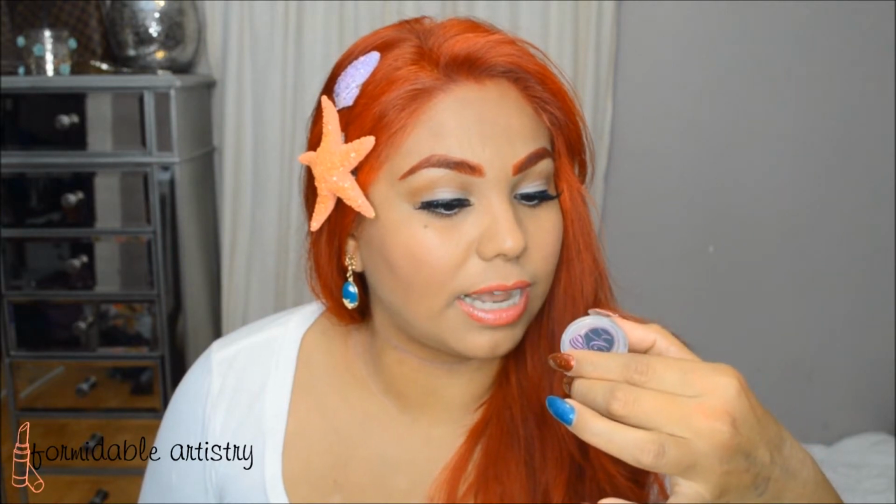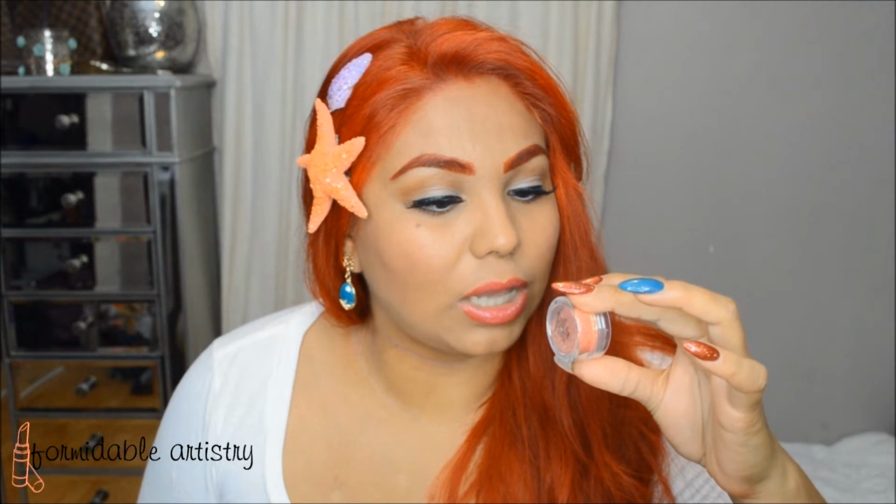And I also got Electric Love, which is a really nice coral color. It kind of reminds me of my starfish that I'm wearing right now. It has really great gold chunky glitter, and there's pink glitter and peach glitter, and then duochrome-y, I don't know, green, yellow, blue glitter.